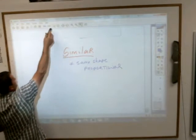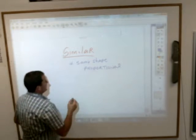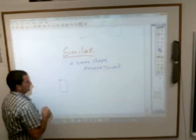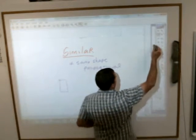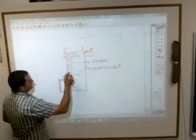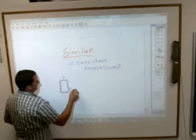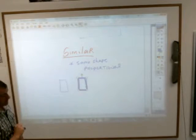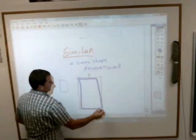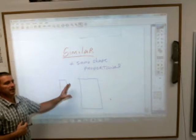In other words, let's say I've got a rectangle, and I say that two rectangles are similar. First of all, that right there would be congruent. Similar would mean that they have the same shape.